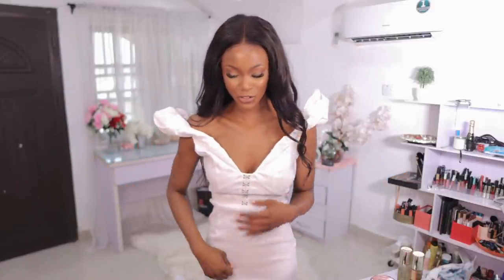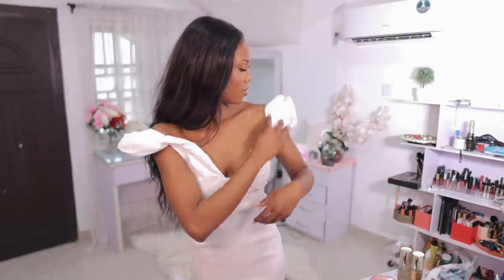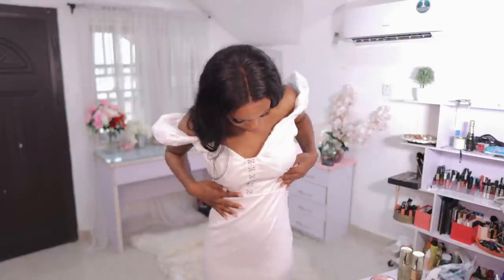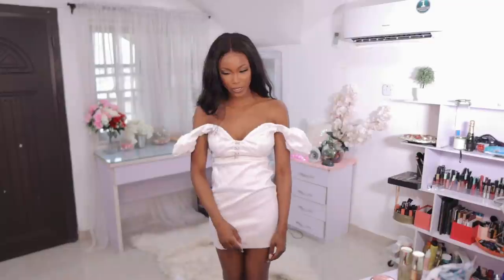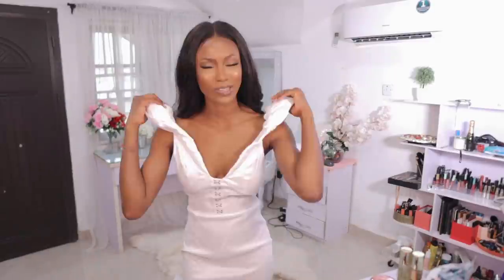I'm not sure how this dress was supposed to be. I mean, I remember ordering it, but I don't remember it looking this funny. What's going on here? I'm trying to make sense of this, but it's really not making sense to me. It's like a hot mess. What do you guys think about this dress though?